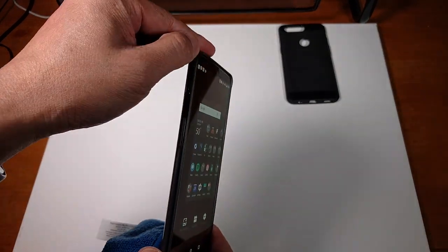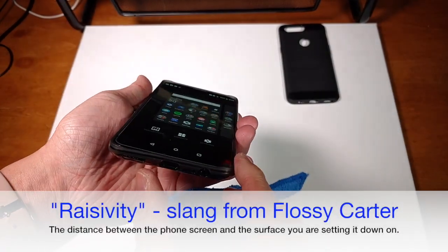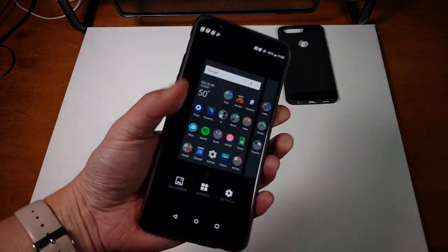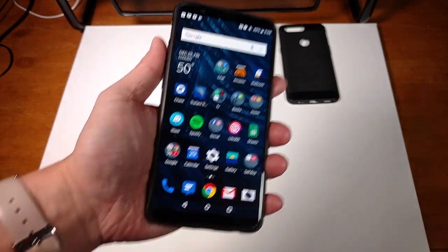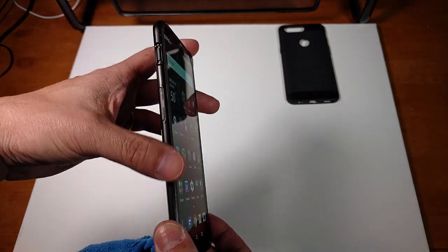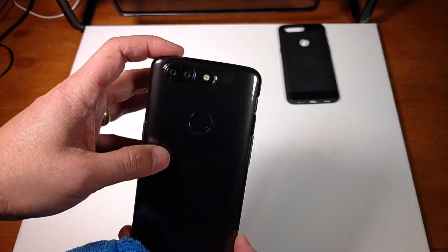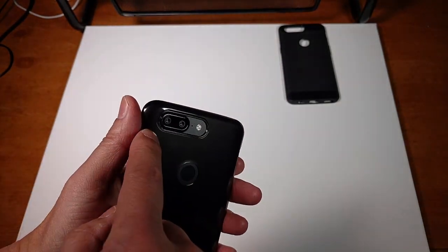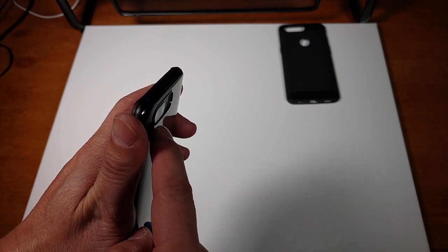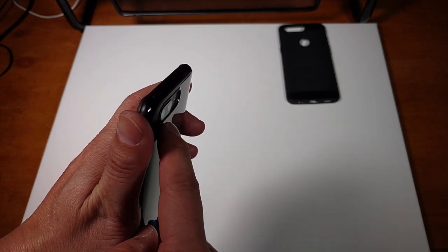It's got a little bit of raised lip on the top, around the edges, so you can set it down like this on the table. But here's the thing I don't like about this case, and I've got another case to show you too. The front side is good enough protection all the way around. But the back side right here with the cameras, when you lay that down on the table, the camera actually rests on the table.